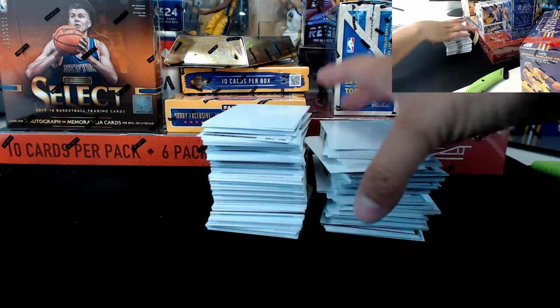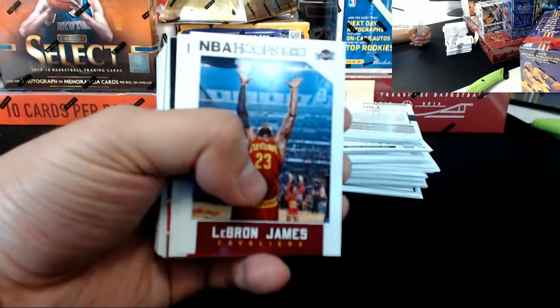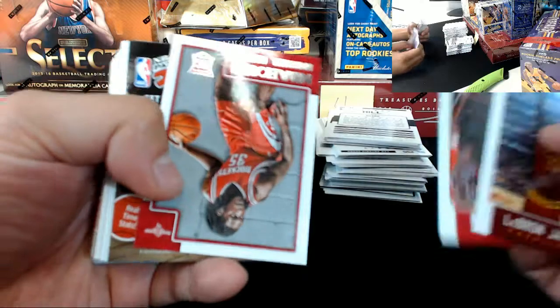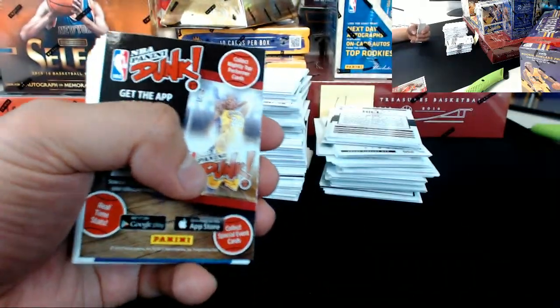All right, here we go. First box. This is Hoops 15-16 first stack. Good luck, guys. I'll stop on the parallels. First up, we got a rookie Montrezl Harrell, Rockets.